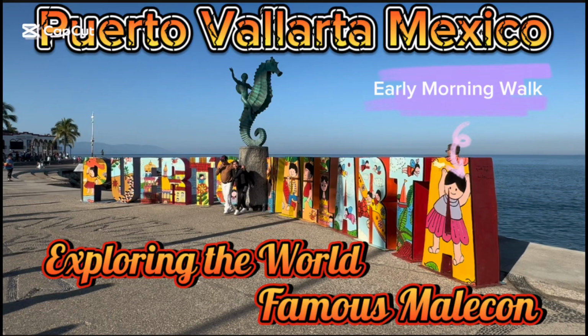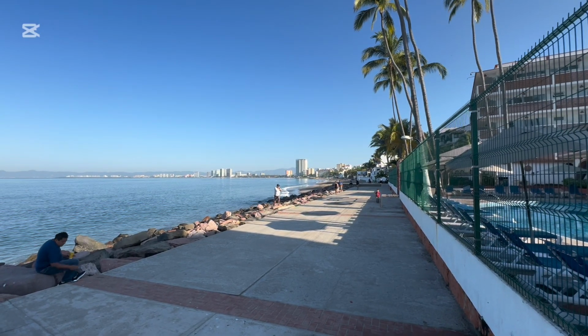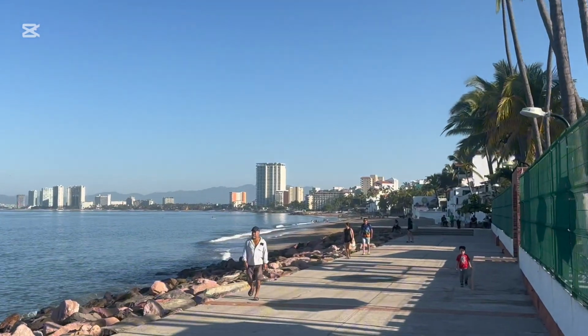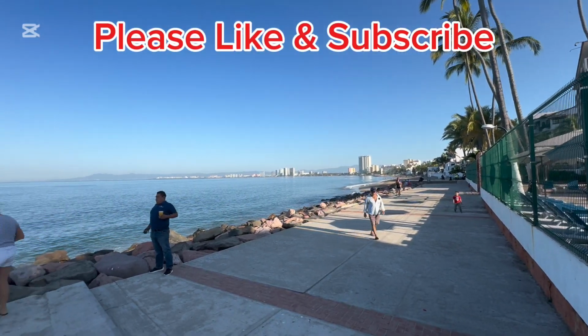Took my daily walk on the world famous Malecon this morning. The Malecon is 1 mile long or 1.6 kilometers, but you can extend that walk all the way to the pier, taking it to 2 kilometers or 1.25 miles. Try to get our 10,000 steps in the morning before it gets too hot. Want to do the Malecon today.